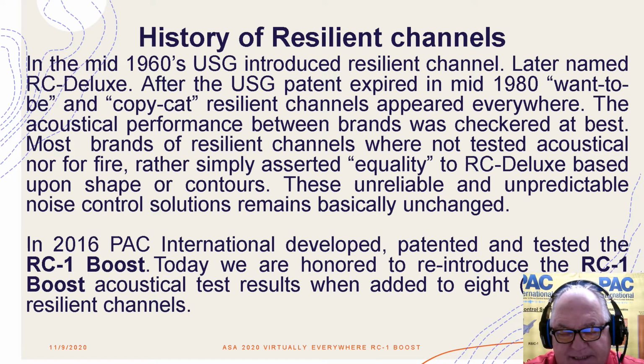Most brands of resilient channel were not tested for acoustics nor for fire, rather simply asserted equality to RC-1 Deluxe based upon shape or contours. These unreliable and unpredictable noise control solutions remain basically unchanged. In 2016, PAC International developed, patented, and tested the RC-1 Boost.